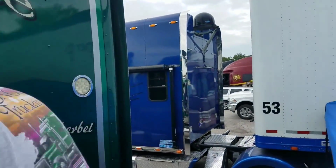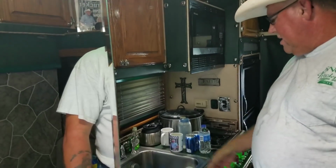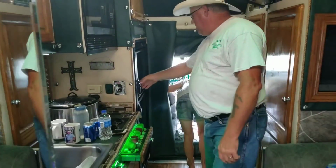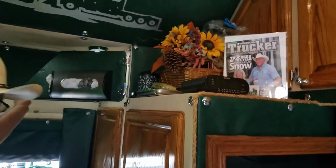Step in here. 1 second. The back door. And we have a full kitchen. As you can see, she's in the process of cooking right now. Yes. 2-burner cook range, a full-size sink, microwave convection oven, apartment-size refrigerator here behind me. That is amazing. Thank you.